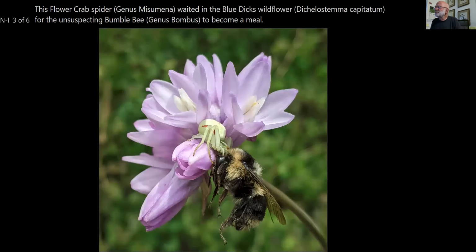This flower crab spider, genus Misumena, waited in the blue dicks wildflower, Dichelostemma capitatum, for the unsuspecting bumblebee, genus Bombus, to become a meal. Well, this is close to a peak of action or decisive moment picture. You really have captured all aspects of nature, red in tooth and claw. All the critical elements are sharp. We can really see what's going on in this picture. So great job.